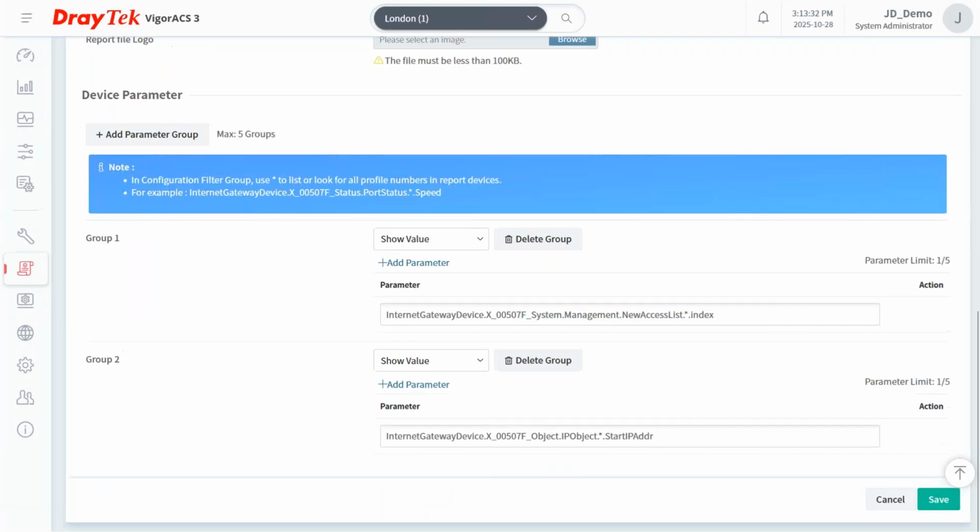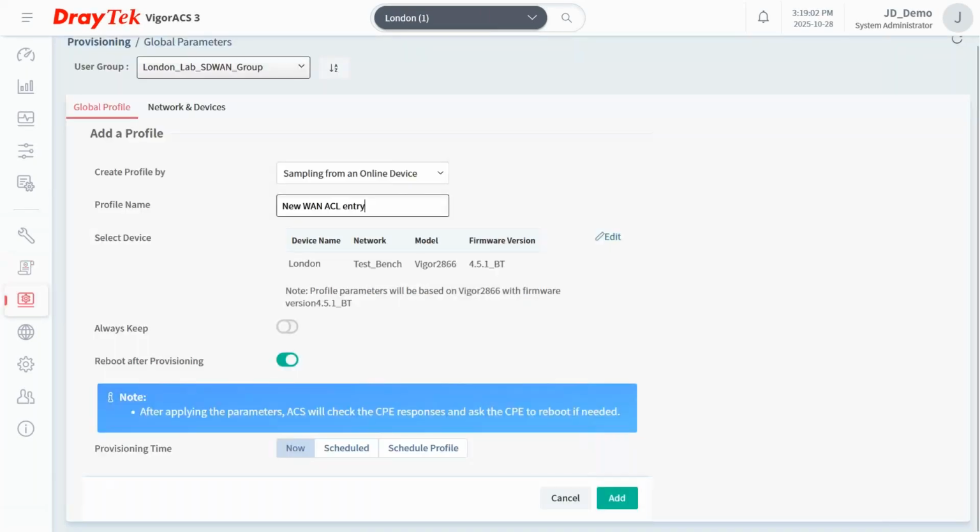So we can have another group that is the index number, but then we can look at the IP object for that number with the start IP. So we can look at that, run a report, and then that can help us with collecting information from each of the deployed routers in that network and get a report that shows what those are set to, to help with identifying if the parameter we want to set is free and it won't clash with something that's already set.